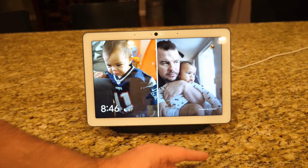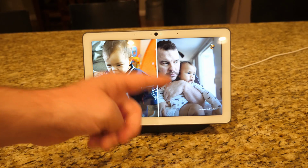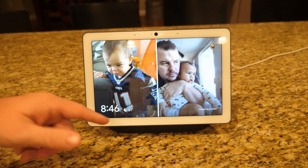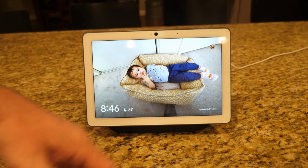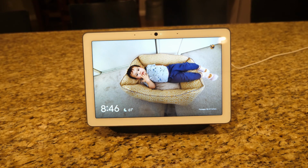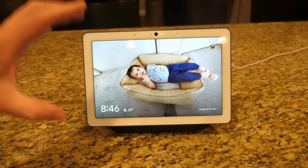It's got a 10-inch HD quality display, and just talking about the display, it is awesome. It gets super bright, and it looks awesome. It's very, very clear. I love the display. It's one of my favorite things about this.